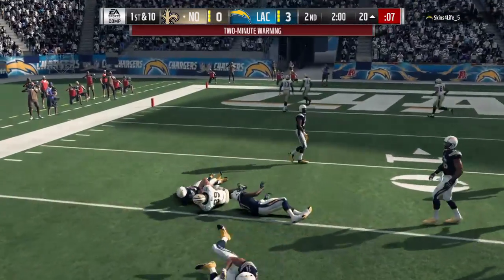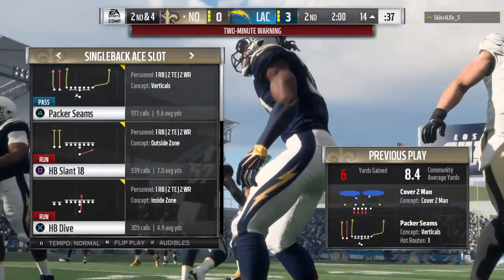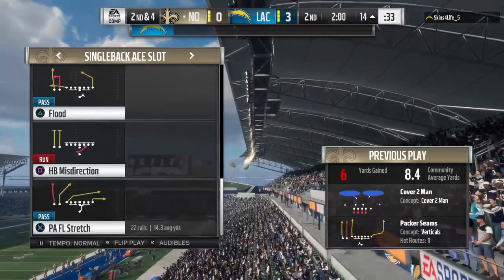Throw left side complete. That's Hill. And he'll get him inside the 15 down to the 14-yard line. 2 minutes remain here in the first half.